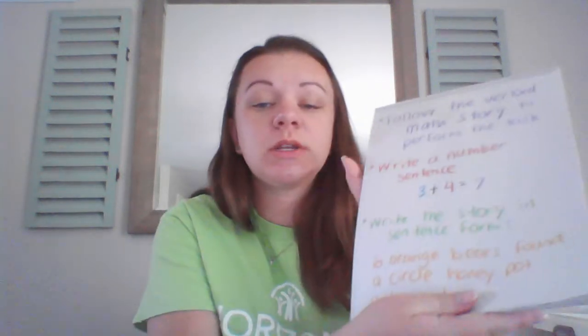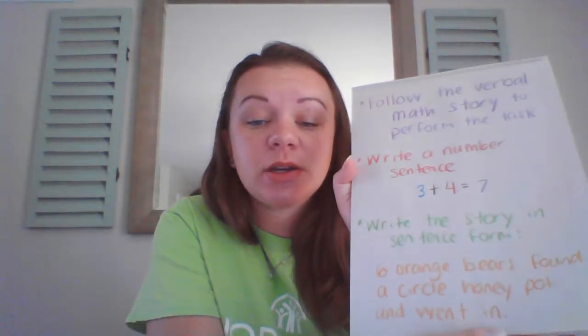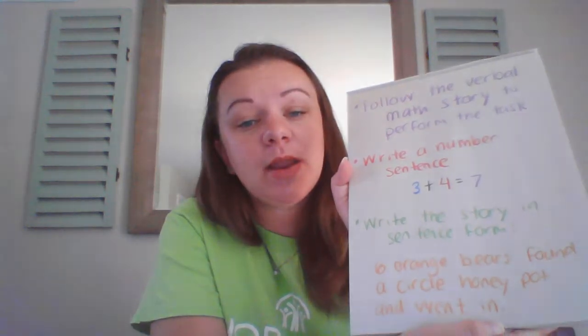The last activity or last level of this activity is writing a story. Now, you can get really fancy and creative with your story, or it can be pretty simple, depending on your writing skills and your writing comfortability. So mine is kind of simple. I just wrote that 6 orange bears found a circle honey pot and went in.